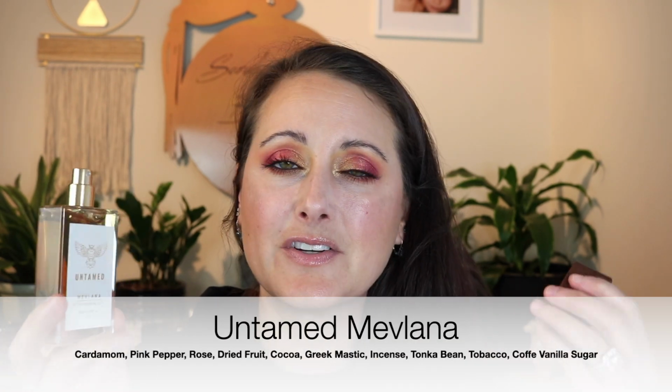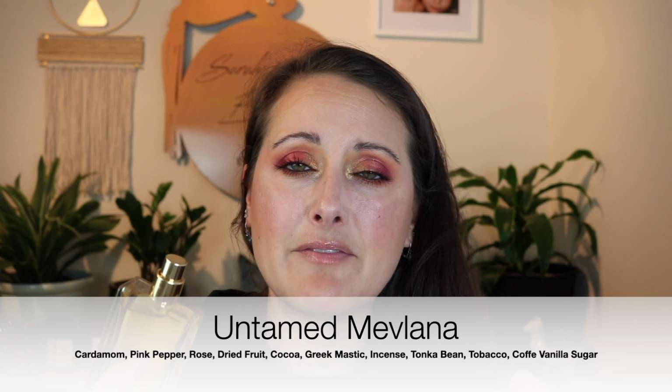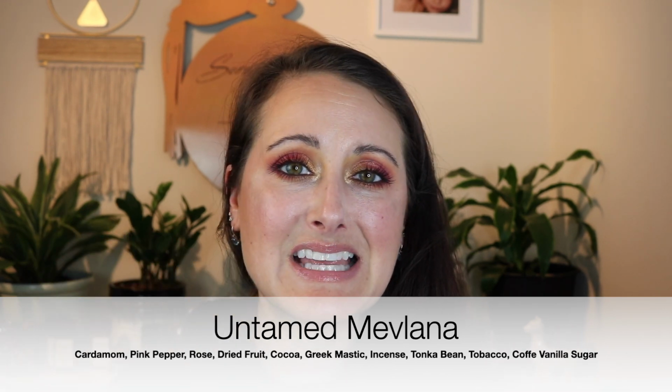I love this fragrance so much. This is coffee and rose. It smells like Turkish delights. I think it does have a dried fruit note in it. It really does smell like Turkish delights, with a Turkish coffee sitting next to it. Like you're sipping on Turkish coffee and eating Turkish delights. You've got a vase of roses sitting nearby.